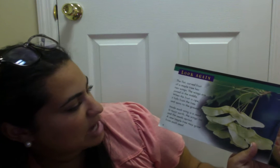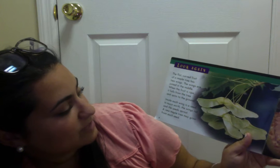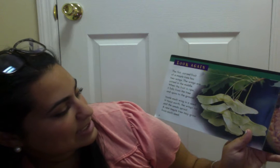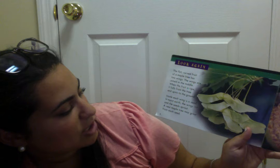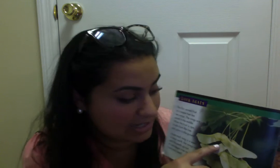When the fruit is ripe, it falls from the tree and spins to the ground. Inside each wing is a seed. In the moist earth, the wings rot, and the seeds sprout. A new maple tree may grow from each seed. So these fruit we don't eat. They have seeds inside, and they go to the ground and they start new trees.